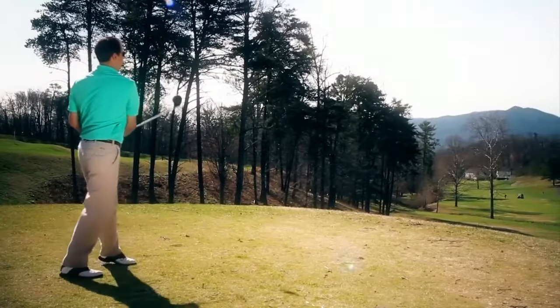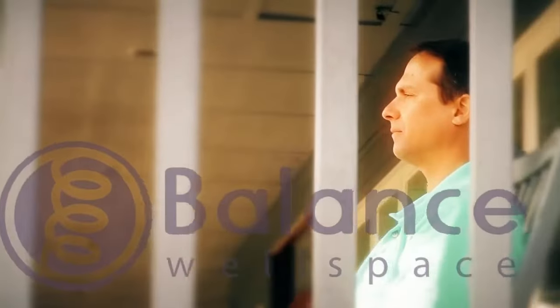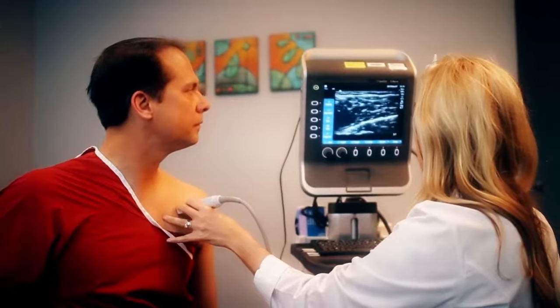So let's talk about the candidates. Who would be the best for stem cell therapy? Any athletes with injuries that maybe aren't recovering well, anyone with a diagnosis of osteoarthritis, joint pain, muscle pain, all of those type of people would be a candidate for stem cell therapy.